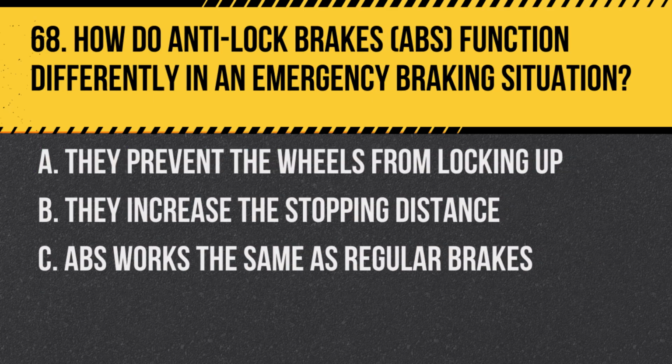How do anti-lock brakes, ABS, function differently in an emergency braking situation? A. They prevent the wheels from locking up. B. They increase the stopping distance. C. ABS works the same as regular brakes.